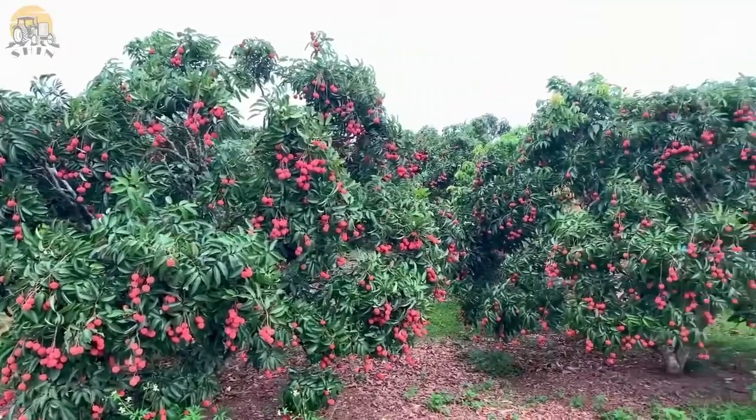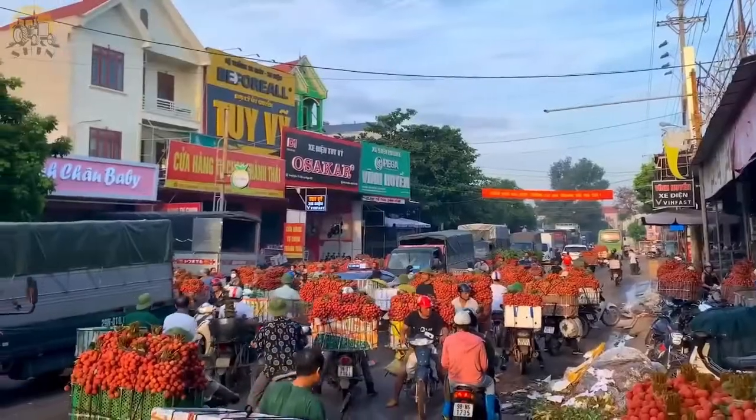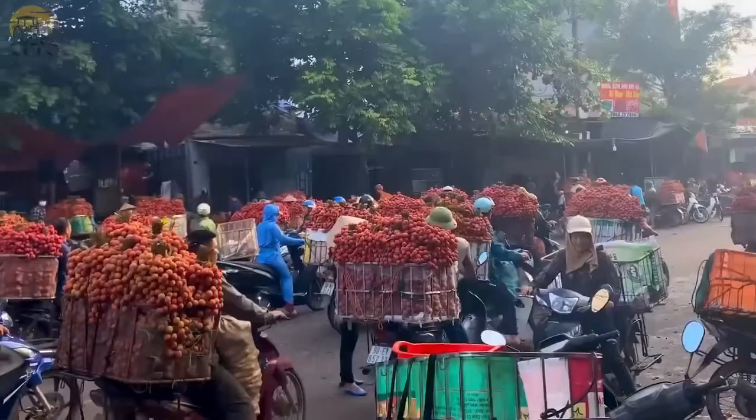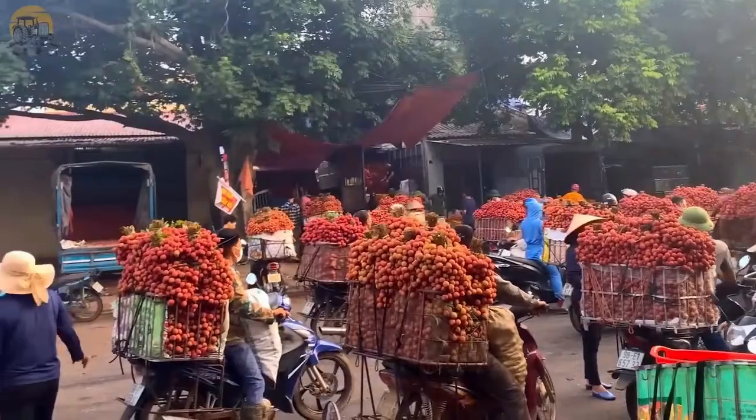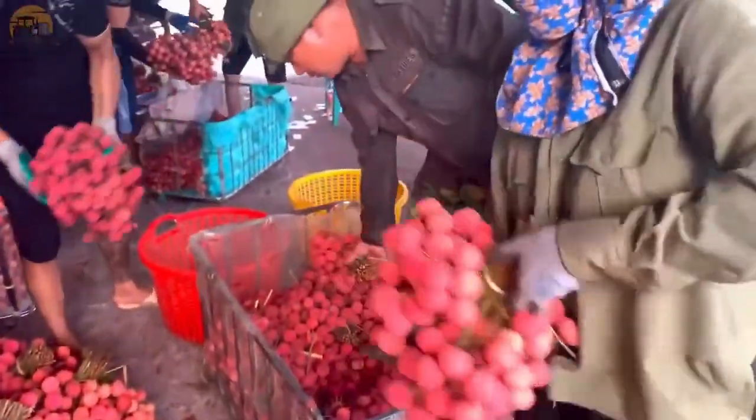Lychee is not only a delicious fruit, but also carries a rich history and diverse culture. The development and spread of lychee from Asia to the globe has contributed to enriching the world's culinary culture. And that is the origin of lychee.